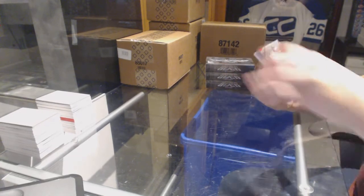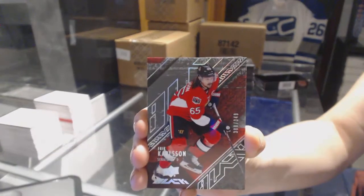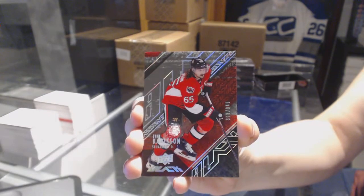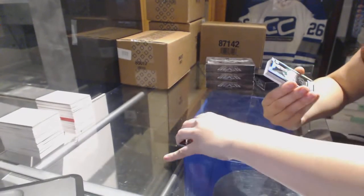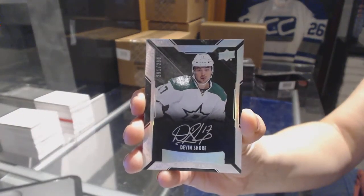We've got a base card numbered to 349 for the Ottawa Senators, Erik Karlsson. We've got a rookie auto numbered to 299 for the Dallas Stars, Devin Shore.